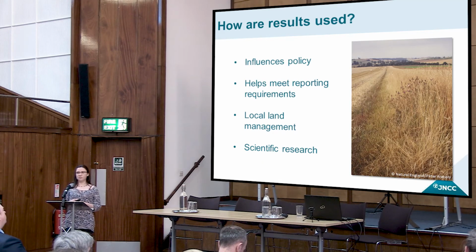So the results are used for a variety of purposes. So they influence policy. So both in general terms, any issues are raised up the political agenda, but also more specifically, for example, species distribution models based on Biological Record Centre data are currently being used to influence development of the England Land Management Scheme.